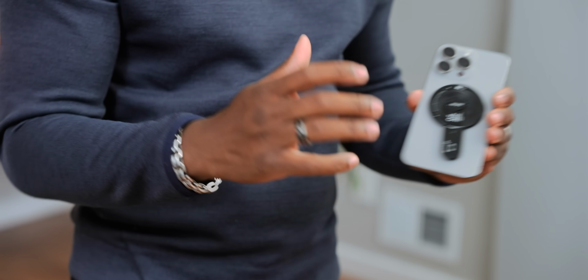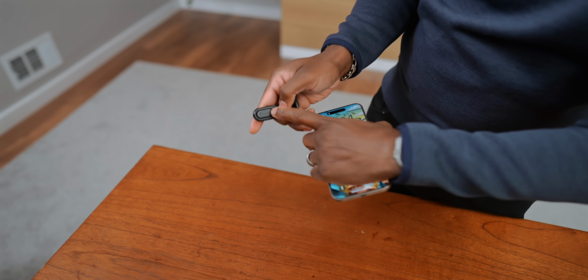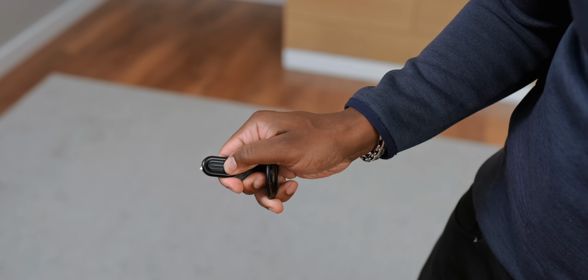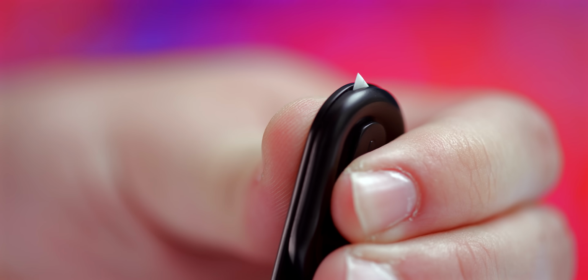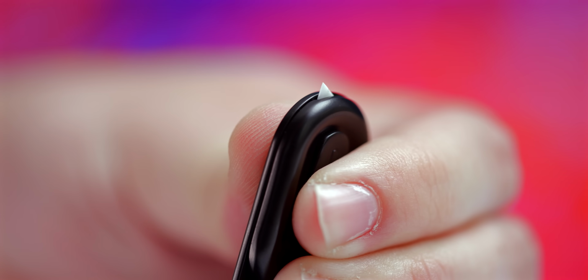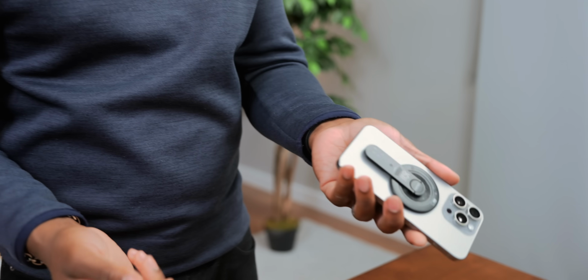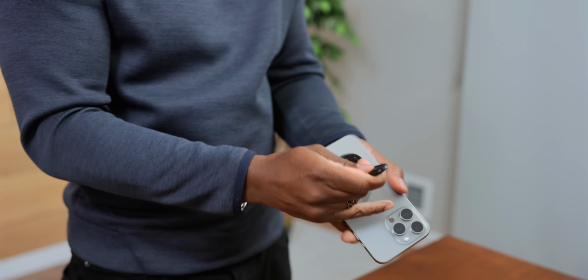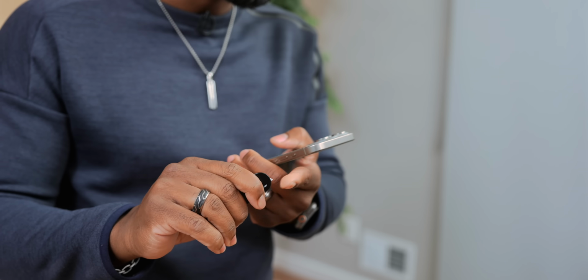Now, this thing does have like a secret feature. So if you wanna pop this thing off, so right here, you can actually push this up and you get access to this small ceramic blade. So if you need to do an unboxing or something, you know how we usually just grab our keys and we try to use that to break the plastic, it always sucks. Now you can just have something right on your phone. So I think that's pretty convenient. It's sharp enough to open like packaging tape. I don't think it's sharp enough to like really hurt somebody.